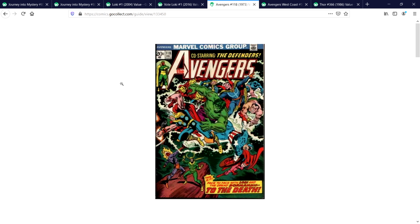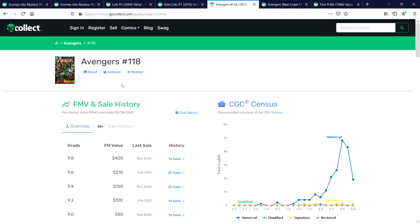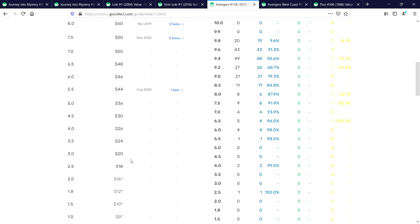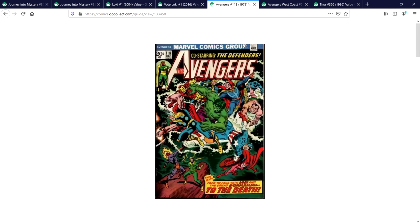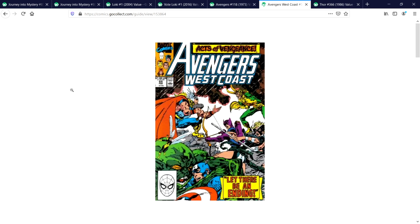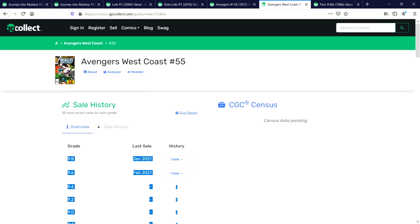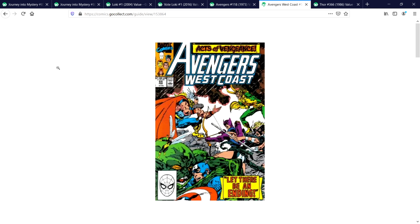Similarly, this is another book right here, Avengers 118. I forgot to mention the price. I see this going on eBay around the $20, $25 mark. So, not necessarily a free book, but as you can see here, if you dig into the numbers, a 9.8 sold back in 2020 for $400. And then on the low end, you're not going to see too many CGCs, but like I said, it's around a $20, $25 book. Similarly, West Coast Avengers, this is a book that isn't typically slabbed, but because of WandaVision, it has heated up recently.